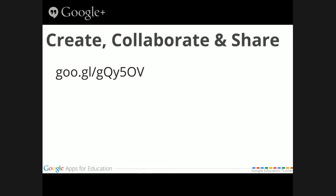So these tools in Google Apps are definitely simpler, but that means that they're also simpler to use. They don't have as much functionality, but they still do the basic things very, very well. One of the things that I think is super awesome about Google Apps is the ability to collaborate and share. And that is not in Microsoft Office. You have that a little bit with Office Online, but the collaboration in Google Apps is awesome.